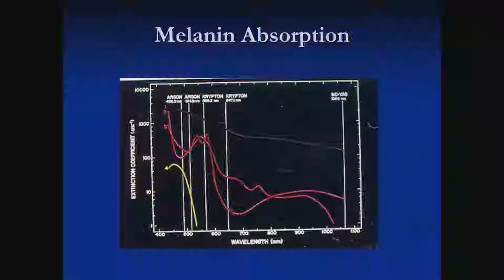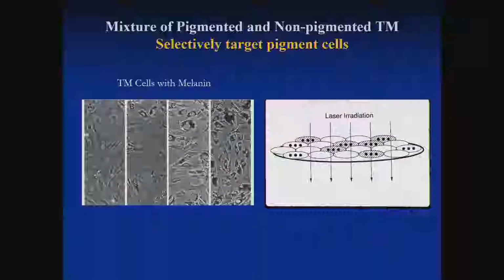And we're using actually nanosecond pulses. So this is just showing the absorption curve also of melanin, hemoglobin, xanthophyll, and we can see that melanin is a very good absorber in the 532 range, 532 to say 600 nanometer range. It then drops off as you get to the longer wavelengths. So 532 is a high absorbing range, which is also why we're using green or yellow lasers, both in the trabecular meshwork and in the retina, because the absorption of melanin is quite high.